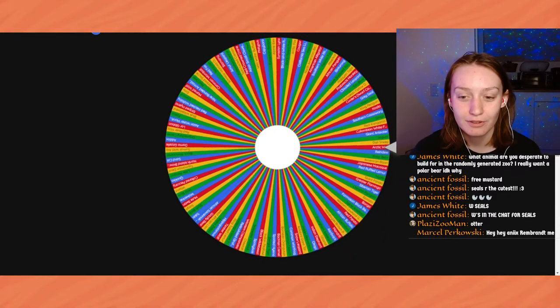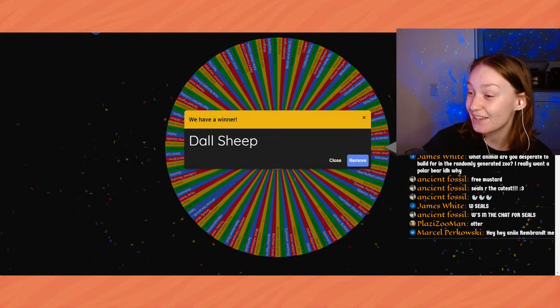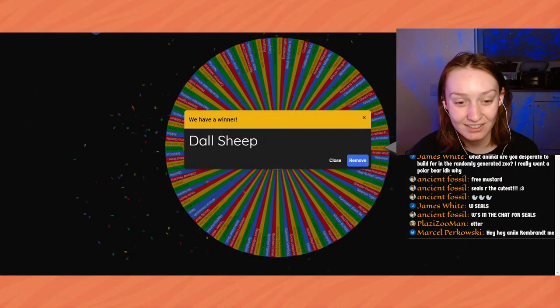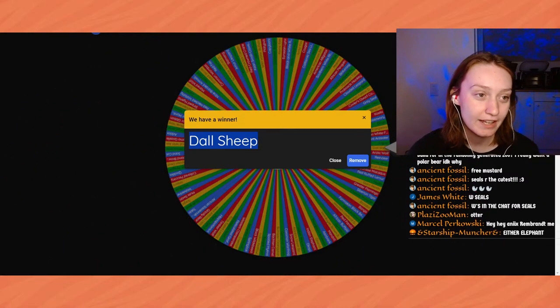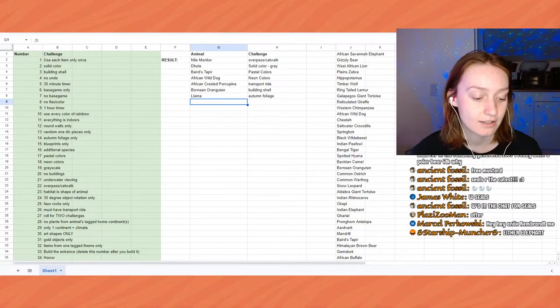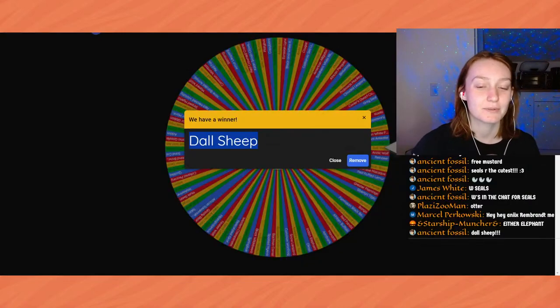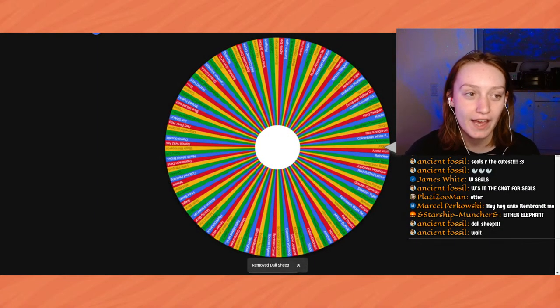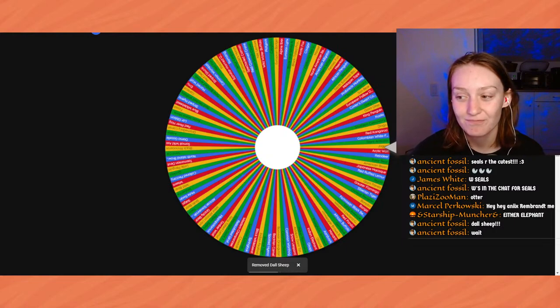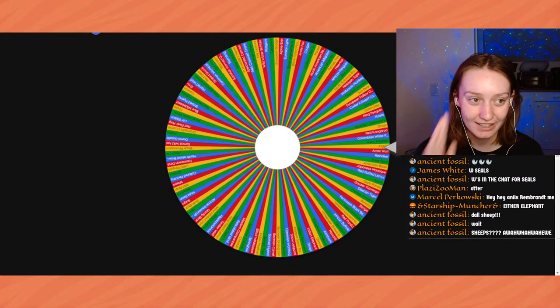Ooh. A Dall sheep, maybe? Ooh, a Dall sheep. Hey, that's awesome. All right, let's copy that and we'll paste it. That is not the Dall sheep. That's not it. Okay, so we got the Dall sheep. Make sure to remove that. Okay, it's gonna be pretty fun. I like the sheepies. They're very cute.